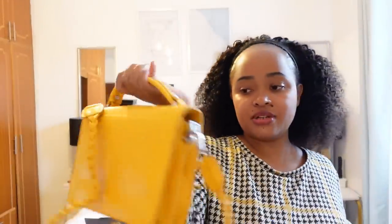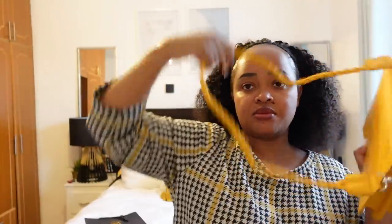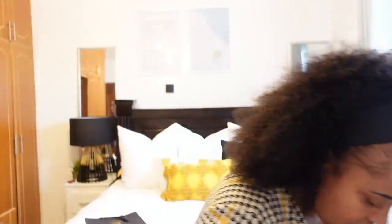And then she gifted me another bag. She gifted me this yellow one. Like I say, yellow, the way people are gifting me yellow stuff. It comes with two straps. It comes with this woven strap, and it comes with another long strap inside, your kawaida long strap. Okay, I don't feel like opening it. So yeah, those are the new bags that I got.